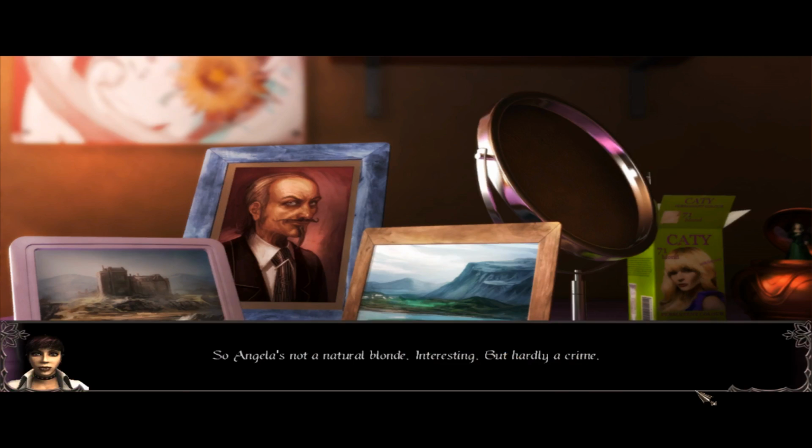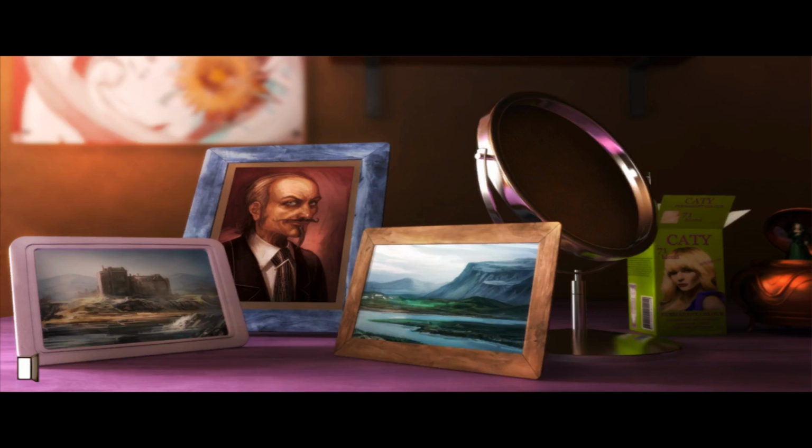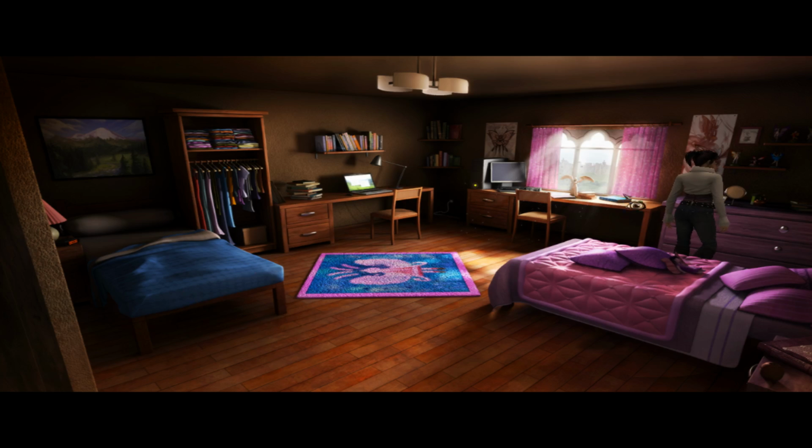So Angela's not a natural blonde. Interesting, but hardly a crime. Well, whether or not it's a crime depends on your point of view, I guess. Yes, I can imagine. And unfortunately, it does it again. I am so sorry for that, but then I would have to replay every episode. I really need to fix my computer. It's a new computer. Why does it constantly flip out of it? If anyone knows, let me know. Well, she's not natural blonde. That's actually the main important thing to know.